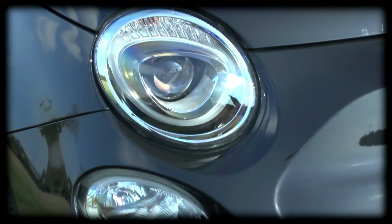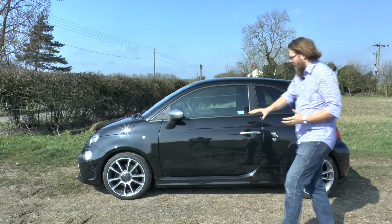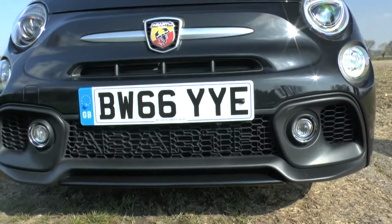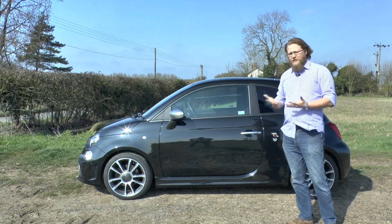Now, straight away you can look at this car and you can tell it's obviously something very special. Obviously, it looks very low slung. It's mean. You've got the nice side skirts, front splitters. The whole package makes it look like a very sporty car. And that's pretty much what it is. It's what they're going for.